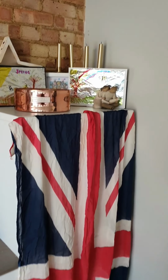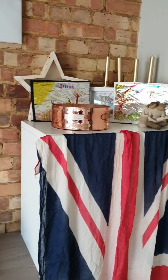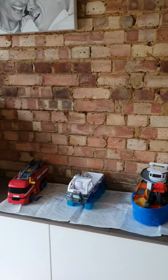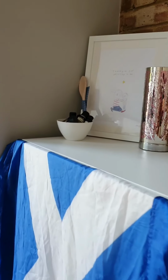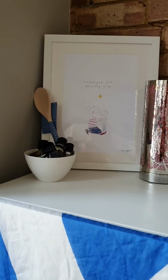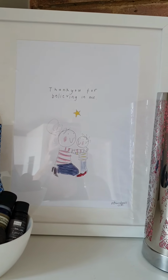I've got some lovely pictures up here, some artwork, some thank you frames. I'm careful not to show pictures of childminding children's faces because I'm always very particular, very careful with photographs of children. And look at this, this is a picture I got recently for Christmas. How lovely is that? Thank you for believing in me from one of my children.